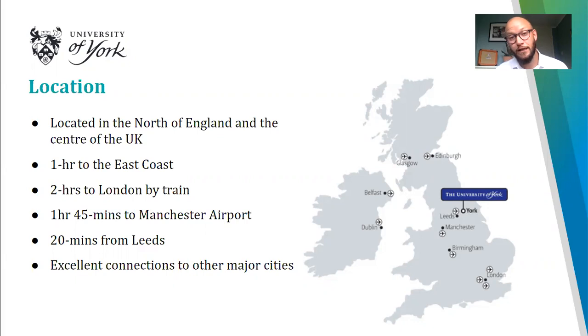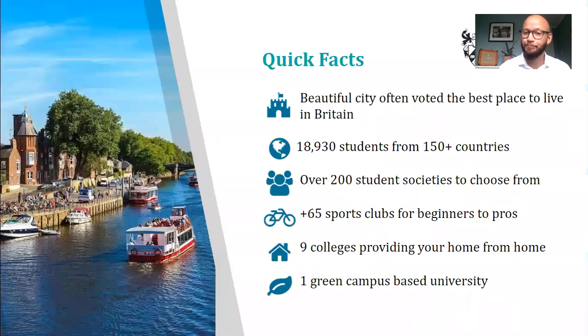York is conveniently located right in the centre of the UK, giving you great access to most other major cities. You can reach London in 2 hours by train, Manchester Airport in 1 hour 45, the nearest coast in 1 hour, and Leeds, our neighbouring city, in just 20 minutes.